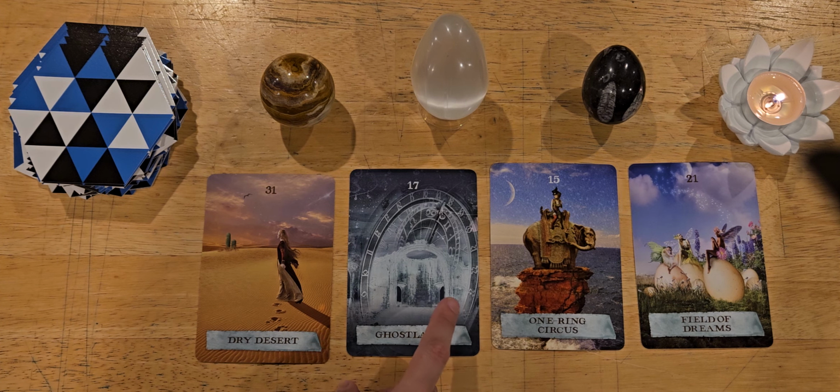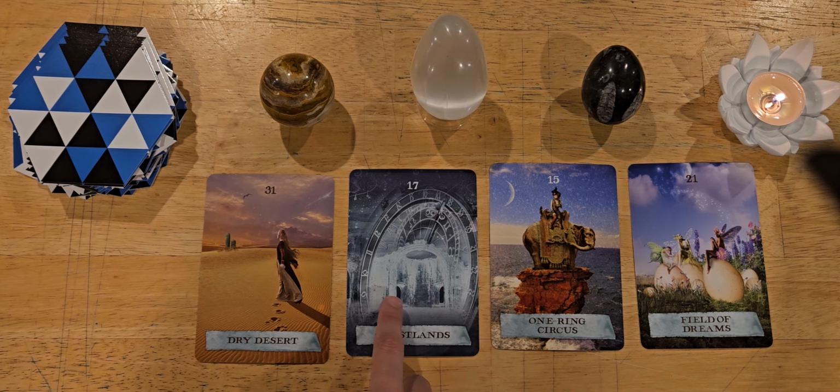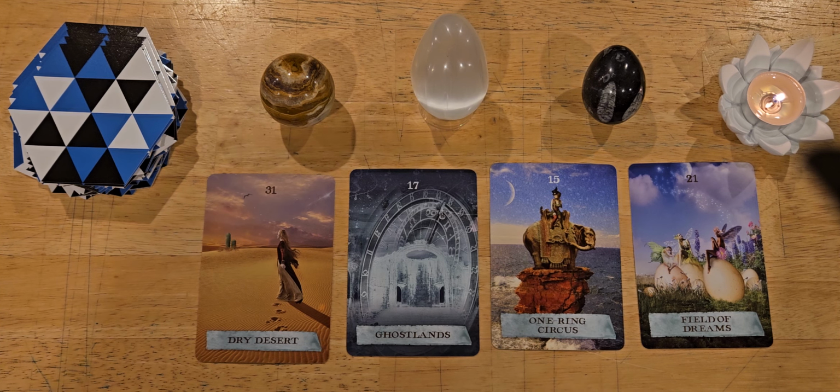I feel like doors could be opening for you, because even though this is a winter landscape, I'm also seeing doors. These could be doors of opportunity. You just might have to wait a little bit for it, which could be the difficult thing. This could be a spiritual lesson as well with that 7 there.